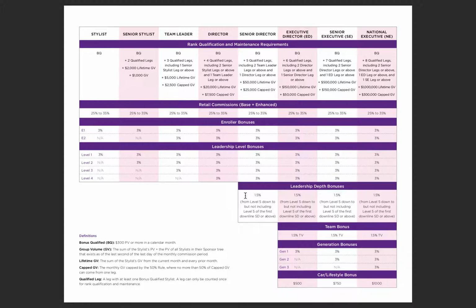And then I'm also earning 1.5% on my L5s and down, right on down to the next senior director in my tree. So what that means is that I'm getting that 1.5% on levels 5, 6, 7, 8, on and on and on until I reach a senior director in the tree. So let's say that 8 levels down from me, so my L8 has now promoted to senior director. So I am going to earn through level 13, I believe.